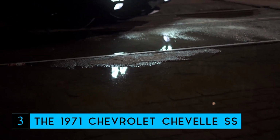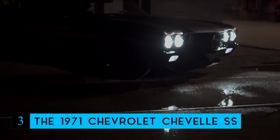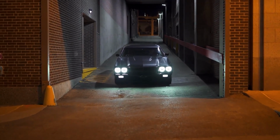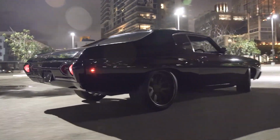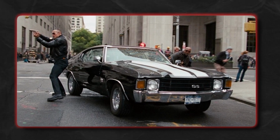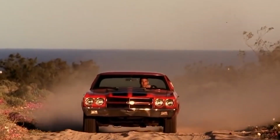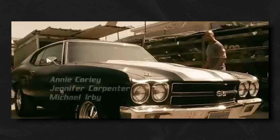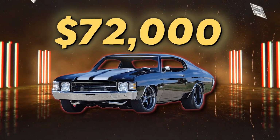Number 3, the 1971 Chevrolet Chevelle SS. Coming up next, we're heading back to the sports cars with the 1971 Chevy Chevelle SS. This vintage piece is a classic, especially if you've played any racing game from just before the 2010s. The Rock was introduced to muscle cars such as this Chevy while he was shooting for the Fast and Furious, and when he saw co-star Vin Diesel driving one, he couldn't bear being the less furious one, so he forked out close to $72,000 to get his own Chevy muscle car.